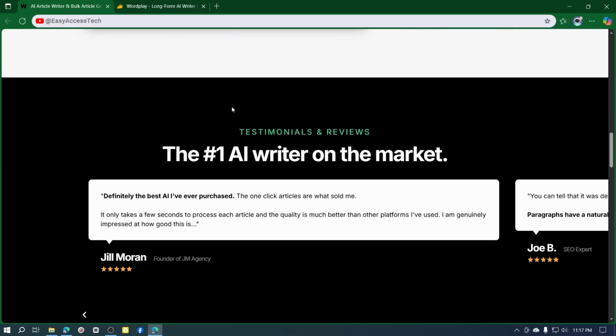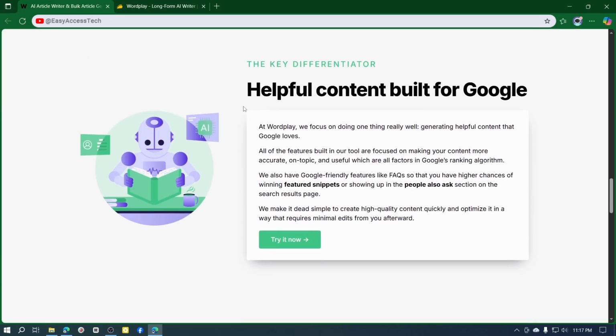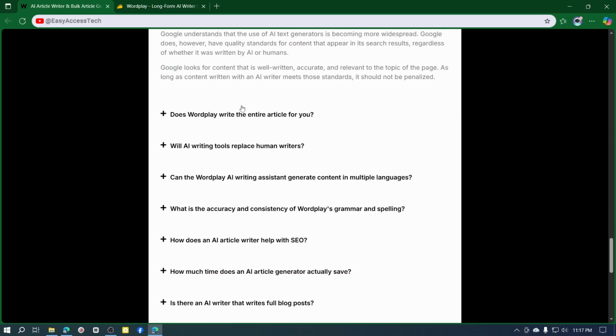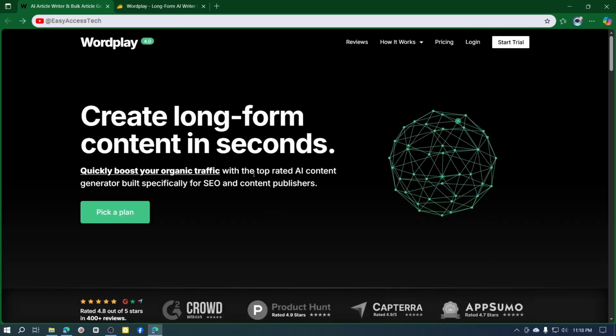The best part is how fast the tool works. In a few seconds, you get a complete article with an introduction, sections, subheadings, explanation, and a smooth flow from the start to the finish. This is very helpful for people who run multiple blogs or need to publish content regularly. Instead of spending time writing everything by hand, you can create high volume content easily and focus on the strategy or editing.